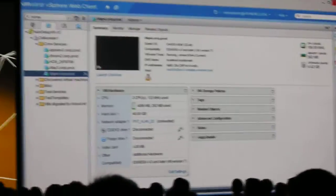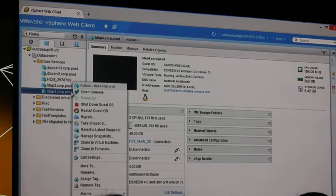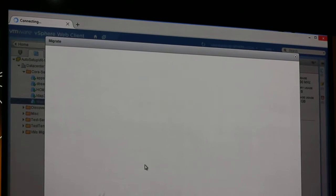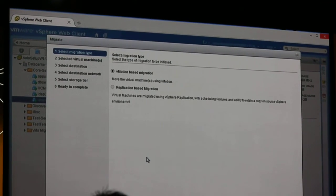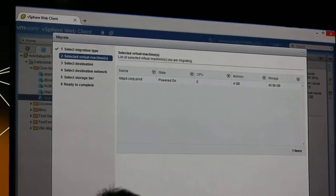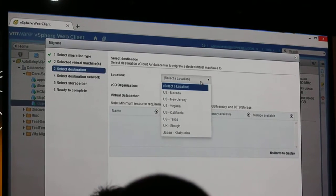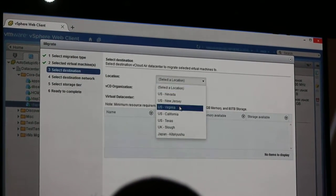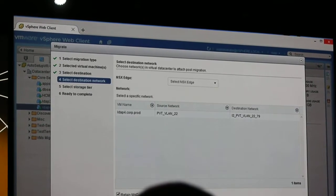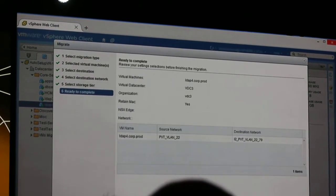So what I'm going to do is go back to my familiar user interface and select migrate to vCloud. I'm going to go through this familiar wizard. I choose vMotion-based migration, and I select my destination and a few familiar steps. This particular virtual machine will be on its way from my private Santa Clara data center all the way to vCloud's Virginia data center.